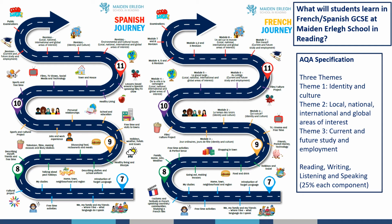We use for both languages the AQA specification, which divides the themes that are up for examination into three main themes. Theme 1 is Identity and Culture, where we cover ideas about ourselves, family, friends, technology, social media, free time activities such as music, cinema, TV, and so on, sports, and also customs and festivals in the countries where the languages are spoken.